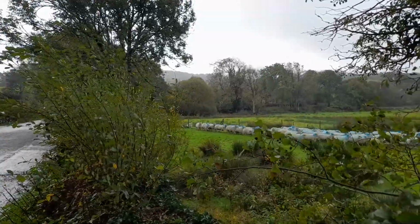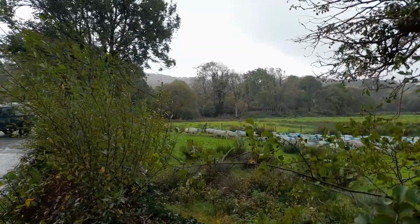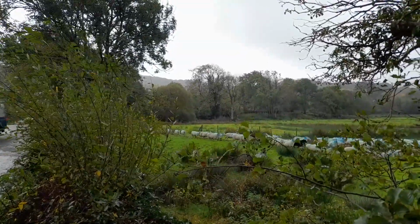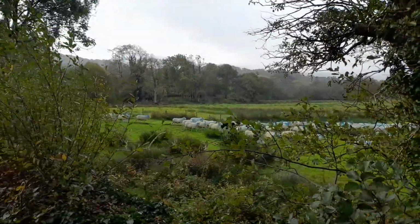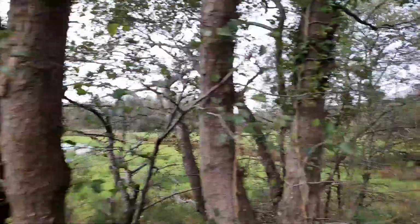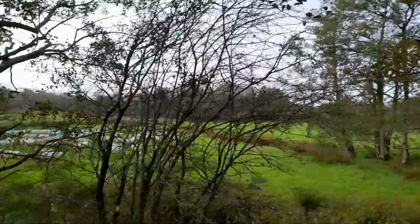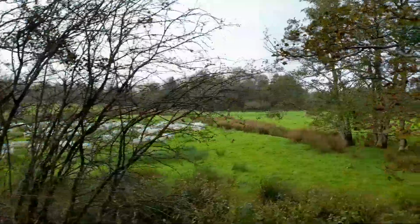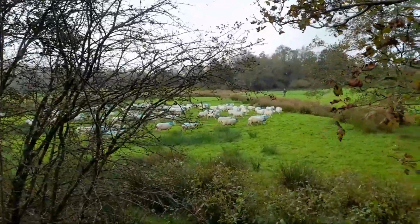Oh, it's a black sheep. It's a black sheep. Look at them all coming through. So they've been moved from that meadow over there. And let's go up here. They're being moved into this area here.